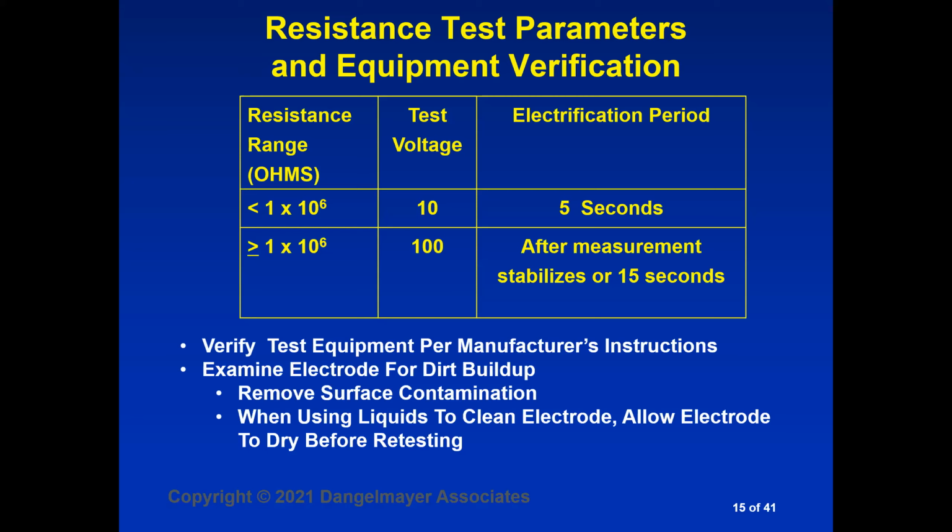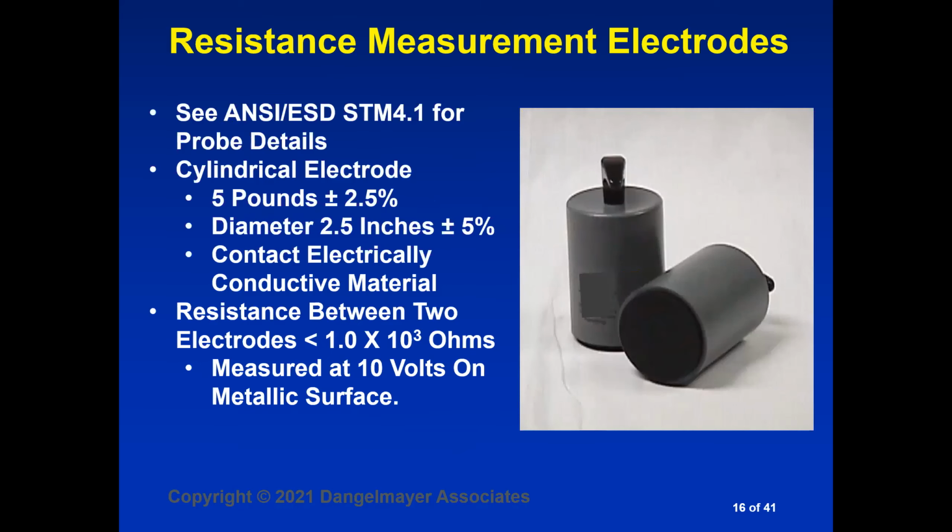You're going to have to verify this resistance test equipment, make sure that it's working correctly. You want to examine your electrodes for dirt buildup. Sometimes, especially if you're making floor measurements, they will get dirty. You need to clean them. Usually there's some kind of cleaning solution or IPA, but whatever you use, always allow the electrode to dry before you retest it. Here's a picture of those electrodes.